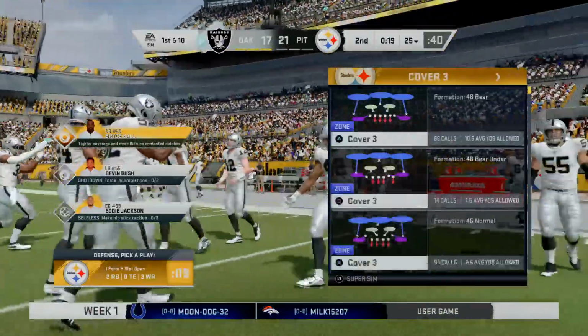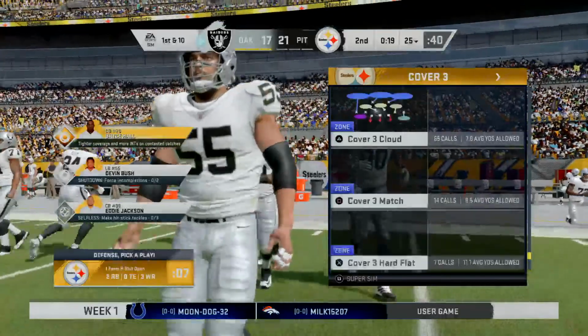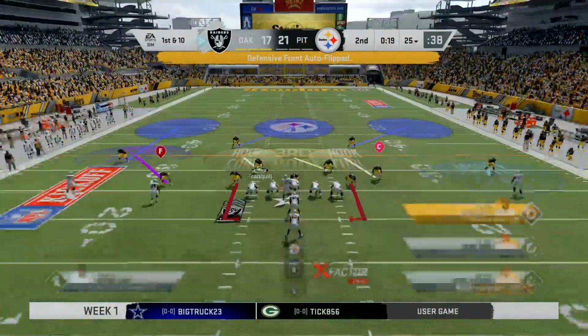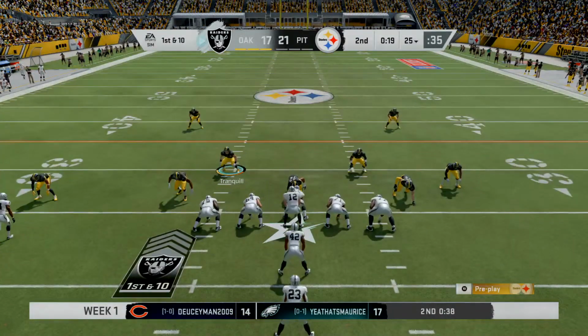A look at the running back, the man out of the backfield as he gears up to go again. He's been good. They've utilized him well, but they're losing here in the second quarter. What might they change offensively?